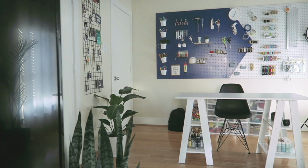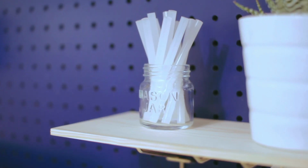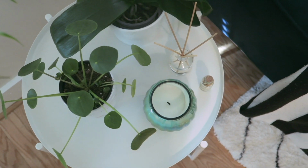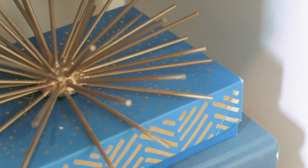I didn't really decorate around a theme. I just picked colors and items that I liked looking at. So there's a lot of blue and green in this room because those are my favorite colors. And you'll also see a lot of black and white accents with some gold accents as well. We're still renters, so I couldn't do everything that I wanted to do to this room, but I'm definitely really happy with how it turned out.